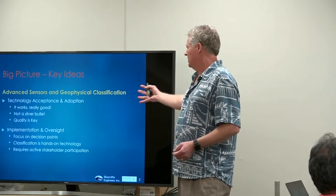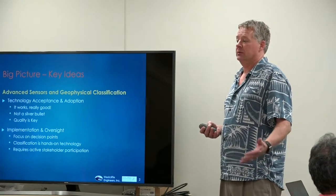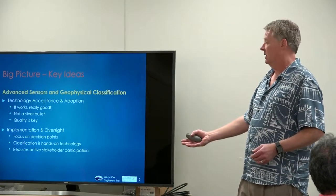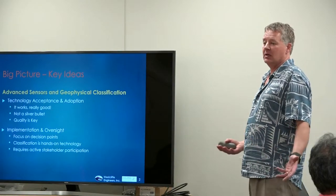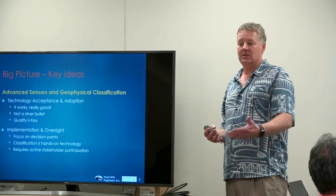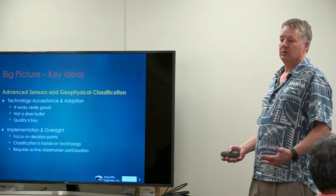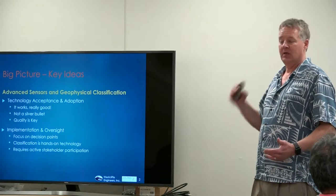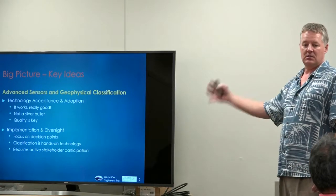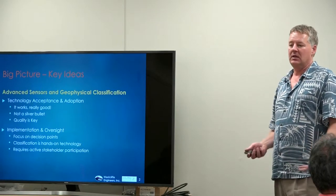In terms of advanced classification, the issue of technology acceptance and adoption: these slides are a few years old, but it does work, and it works really well where it works. The technology has the capability to identify and distinguish intact munitions items from safe fragments and debris. But it's not a silver bullet. This is something we've talked about a lot here. It doesn't work everywhere. And where you do use it, the way to make it work is making sure you're doing all of the quality control and quality assurance that you need to, because that's the key to successful implementation of both advanced geophysics and DGM and any kind of munitions cleanup work.